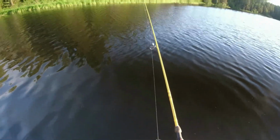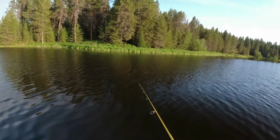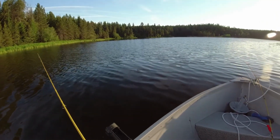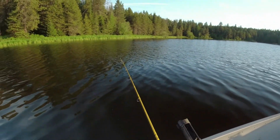All right, I'm gonna give this guy a good cast here, and we're just going to slowly troll back to the boat ramp. I absolutely love this time of day. Very pretty.